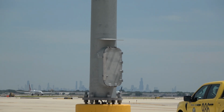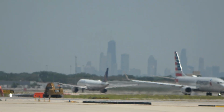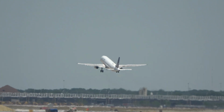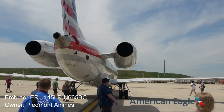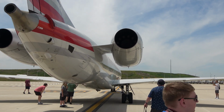United 2677, an A320 heading to Washington Dulles, IAD, passing some of the de-icing equipment. Got an American 737 taxiing in as well. Check that out. We just parked this guy here for us to take a look at it.